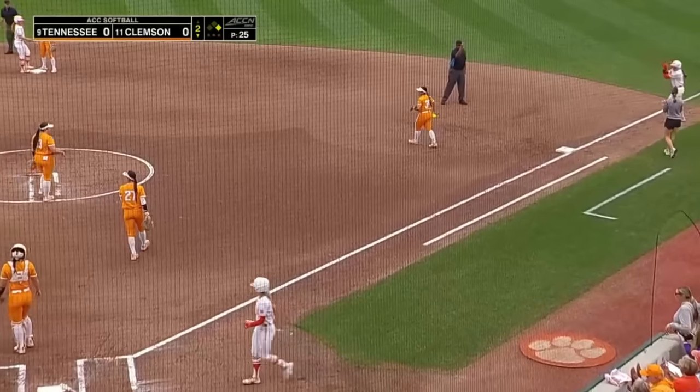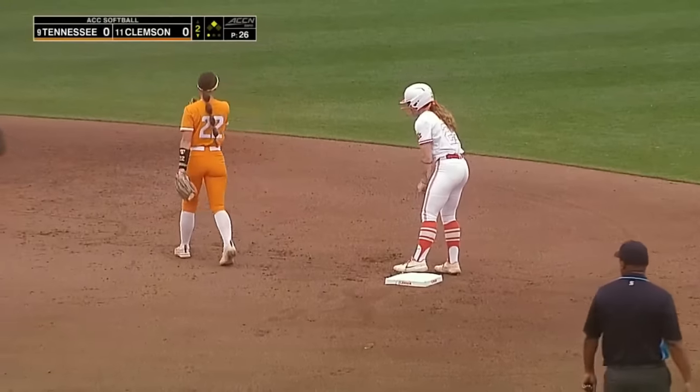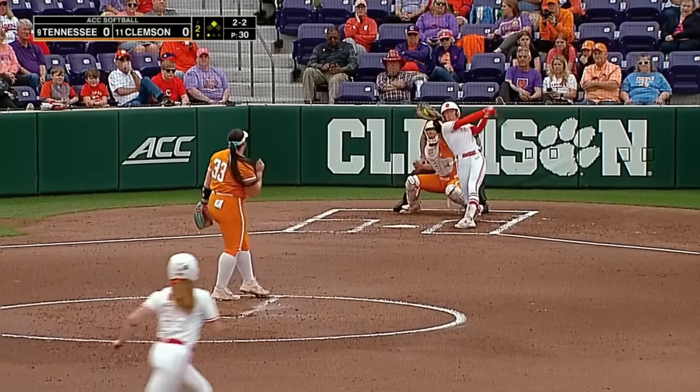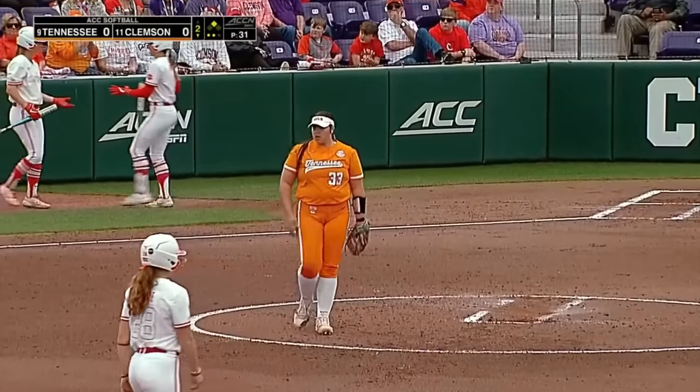Katsoyanopoulos able to fire again over to Rodriguez, and it's a 3-4 sacrifice put by Vieira. Question is, how can Tennessee replace the NFCA pitcher of the year? And that's a phenomenal rise ball. Just threw that thing up and by her.